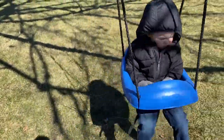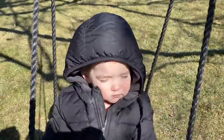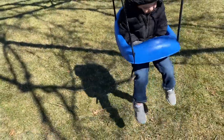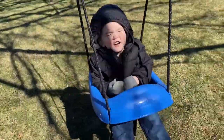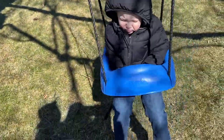He's getting way too big for this swing. I don't know what to do once he grows out of this, because he loves the swing. I guess he just goes to the park a lot. Because I think the next step is like building a play set, or like a swing set, which seems like a lot. But Porter loved it. Now Porter's just watching.